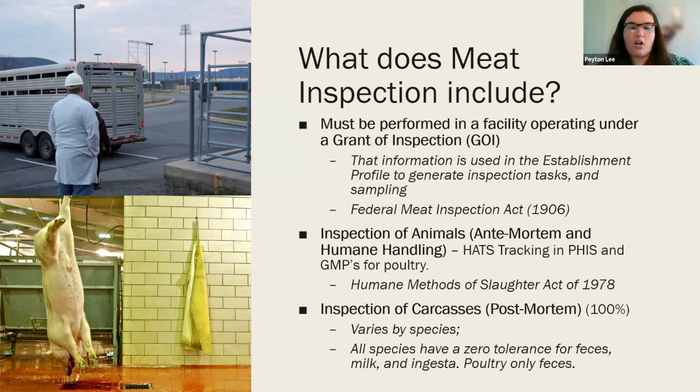Additionally, there is the inspection of the carcasses after the humane stunning. Every carcass goes through post-mortem inspection. It varies by species in terms of the depth of the inspection, but regardless, all the species have a zero tolerance for feces, milk, or ingesta. Poultry is only feces, but like I said, that's every animal, every time, in any of the inspected establishments that you may take your animals to.